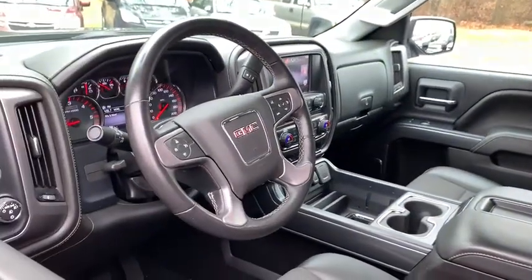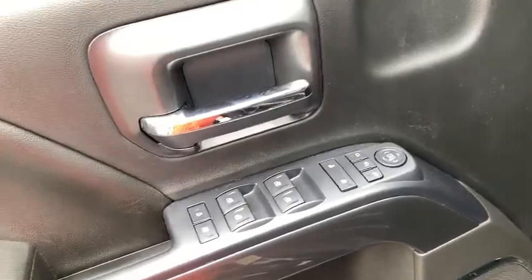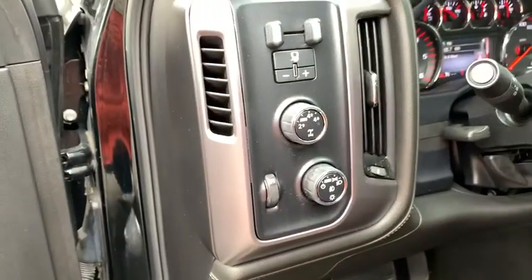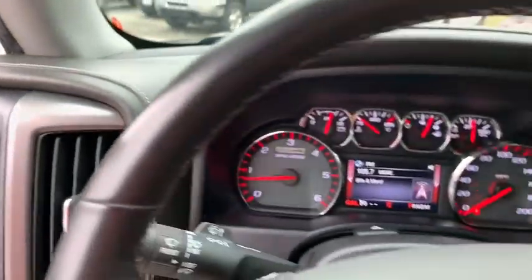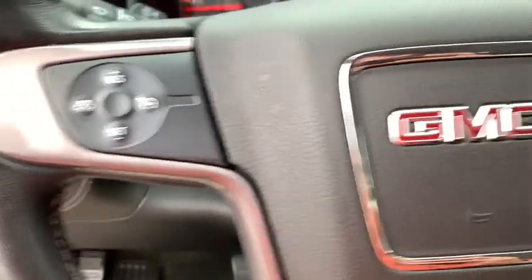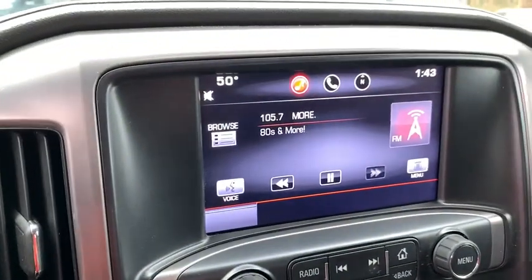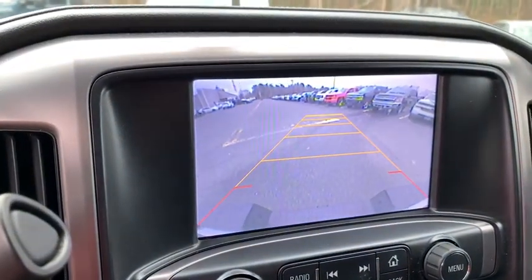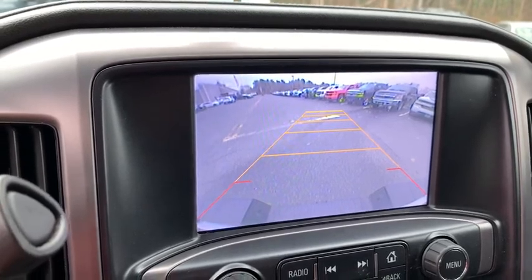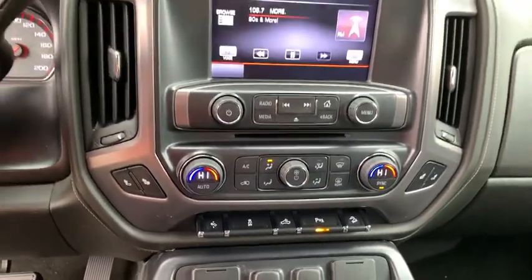This vehicle has less than 80,000 miles. Here are some of this vehicle's great options: traction control, OnStar, steering wheel audio controls, Bluetooth, dual airbags, power steering, alloy wheels, aluminum wheels, cruise control, four-wheel disc brakes, center armrest, power windows, CD player, compass, electronic stability control, trip computer, power locks, bed liner, panic alarm.